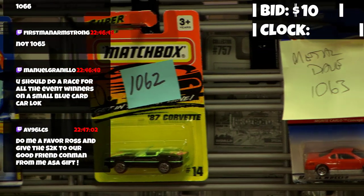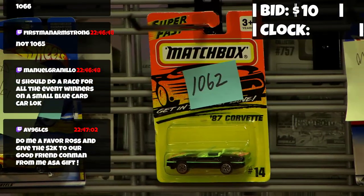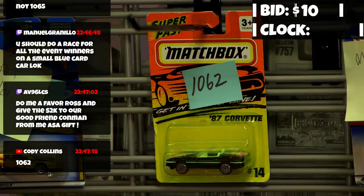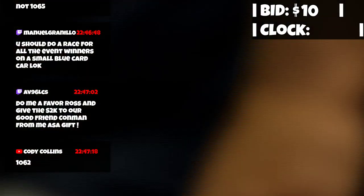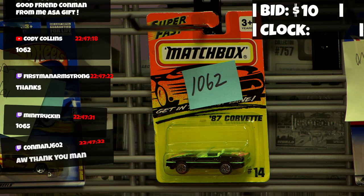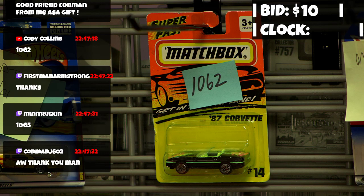Check it out, 1062. Show car says give it to Conman as a gift. Nice. Oh, you want a 1066, not 1065. Okay, gotcha, Bad Timmy, 1065. I think Cody wanted that. Who wants 1065? 1062 is Cody. All right, 1062, Cody Collins. Whew. Conman's a great guy. Look at that.